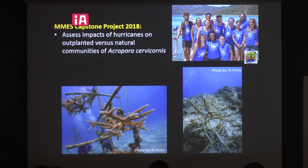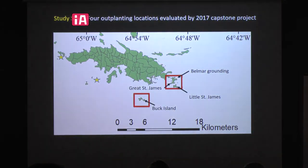Those are outplanted each year. We have the locations of where they were outplanted plus near natural communities. So this cohort wanted to go assess the impacts because last year's cohort was actually looking at differences between outplanted and natural communities. So there was a great baseline data set.